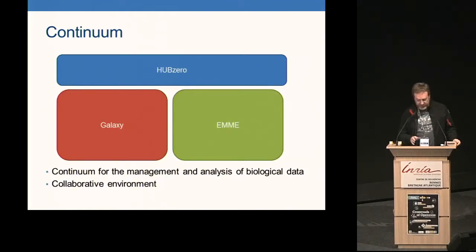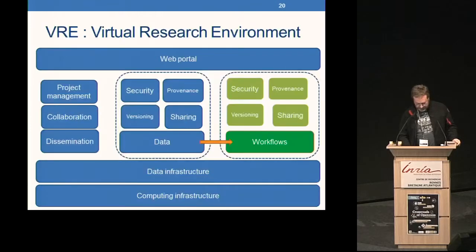And using these three tools, HUBzero, Galaxy, and ISA tools, we were able to build what we call a continuum for the management and the analysis of biological data. It's very important to stick to this continuum concept, because what we wanted to do was to avoid the painful switching between environments, especially for biologists who are not very keen on reformatting and using some clever tools. So if everything is integrated in one single space, then they can be much more comfortable. And of course, it's a collaborative environment.